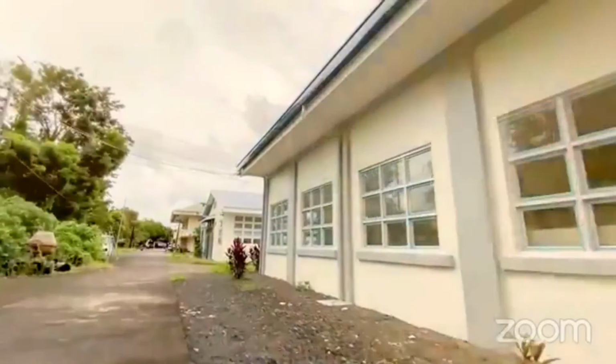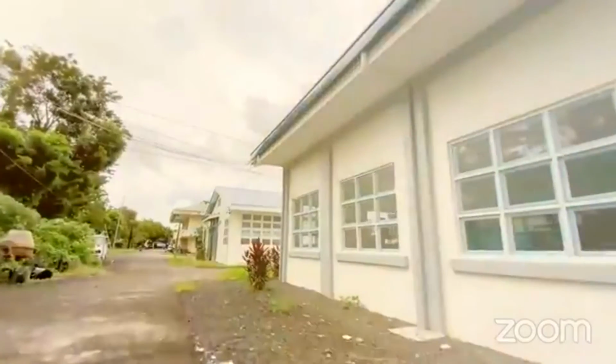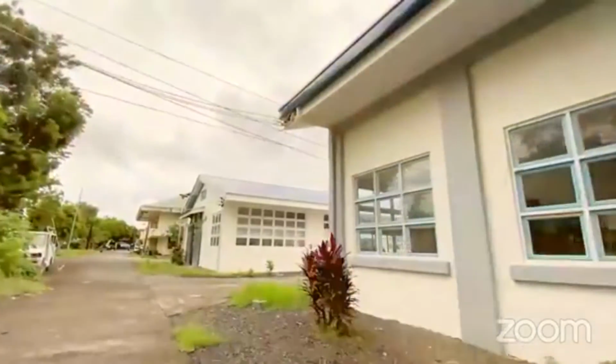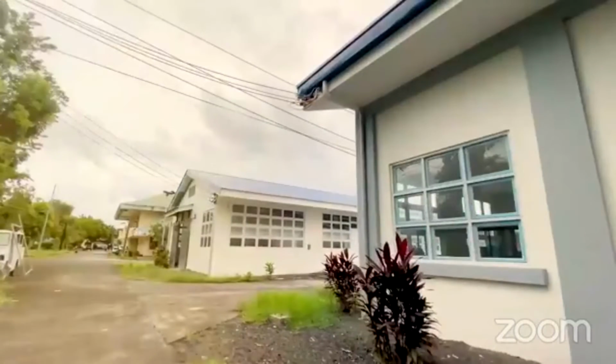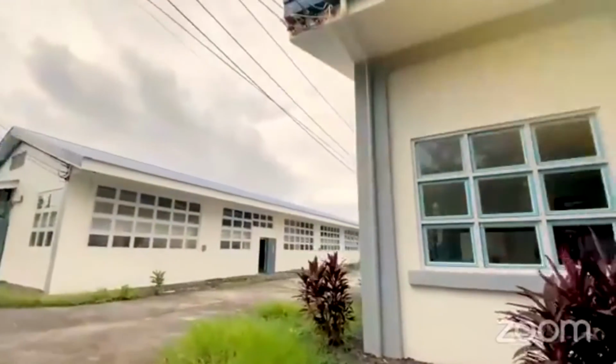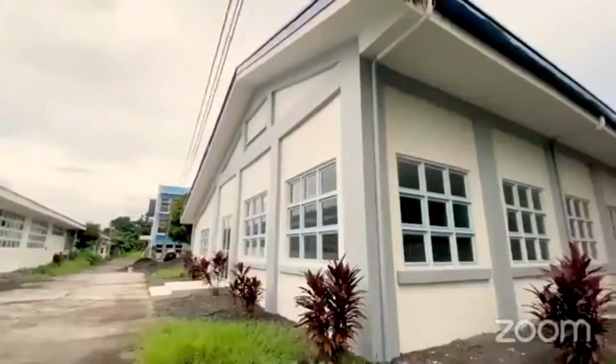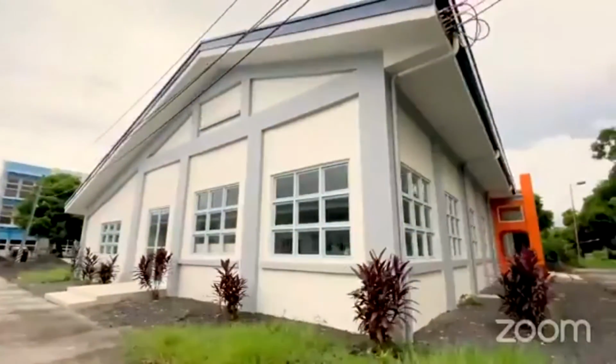The building will also later house the offices of the various organizations, including the college publication. Meantime, the building is not yet granted occupancy. The Electrical Technology Department is in one of the newest buildings, which I will introduce in a little while.